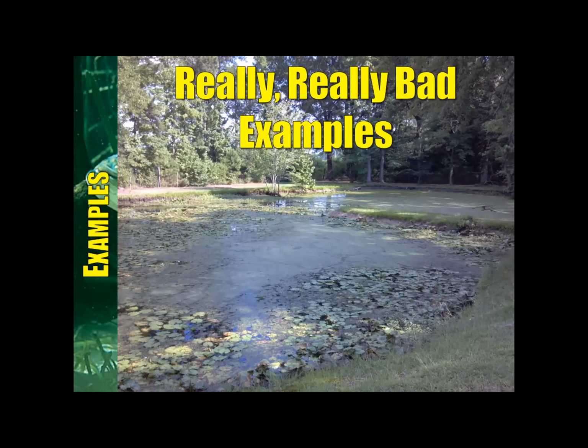The solution to this is not chemicals, it's excavation: digging out the organic material that has accumulated and refilling nice and fresh from the start.